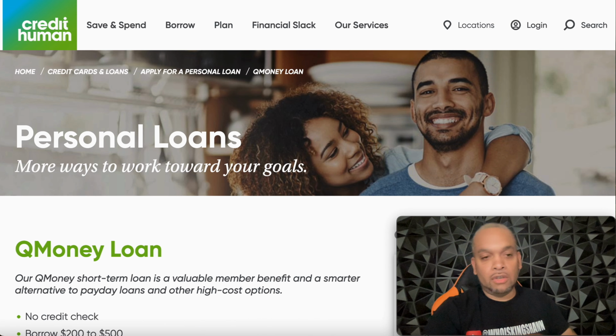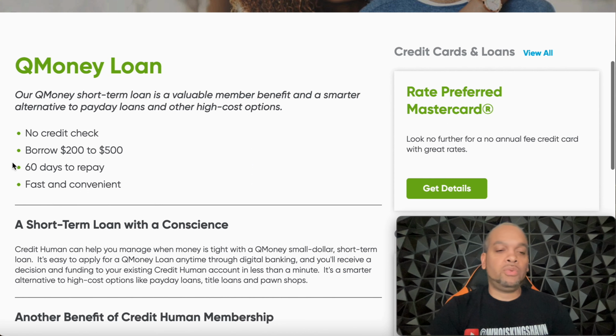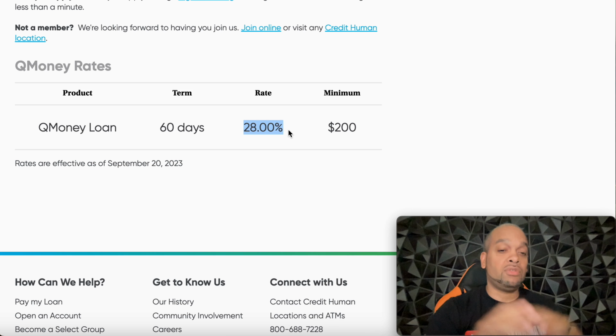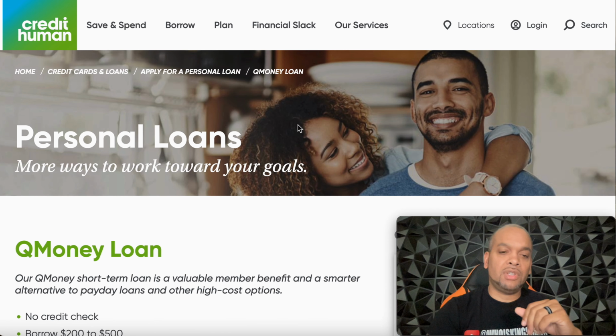That's number 2. Number 3 on the list is Credit Union. This is another credit union. You can go grab yourself some money, a Q Money loan, anywhere between $200 and $500, which is really good. And this is absolutely no credit check. Now you could get this loan, but you got to repay in 60 days, people. Again, simple and easy. You got to take at least a minimum of $200, and as you see, that APR rate of 28% is really high. So this is, again, state of emergency, and as soon as you get your first paycheck, pay this money back, right? That's number 3 on the list.